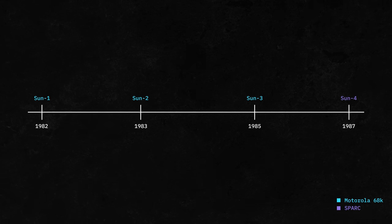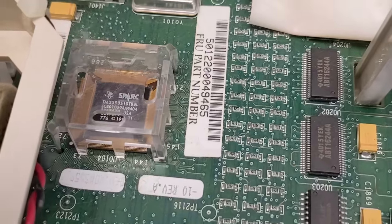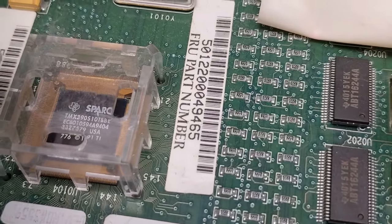It was part of Sun Microsystems' Sun 4 lineup. Their earlier models, Sun 1 through 3, were released from 1982 to 1985 and were based on Motorola 68K processors. But the Sun 4 in 1987 introduced the legendary SPARC processor. This was a RISC-based processor built from the ground up for Sun systems. The SPARCclassic also used the SPARC processor, but it housed the newly developed MicroSPARC.